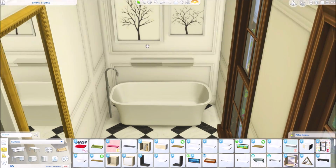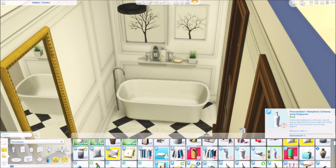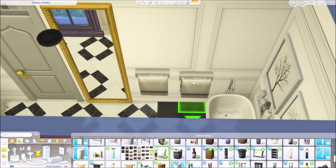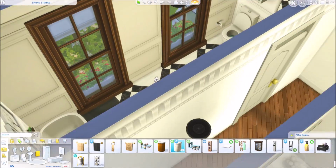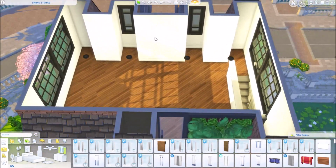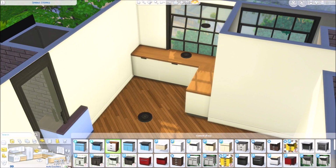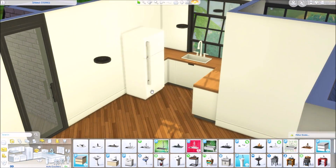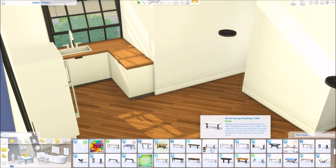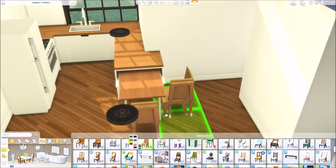But I put a bathtub in here instead, just in case you have a pet in this household, or possibly a toddler. I just thought having a bathtub would add a little variety, because I tend to do just showers in every bathroom that I make. But anyway, here we are on to the top floor finally, and it is going to be very, very simple. It's not going to be as eclectic and crazy as the bottom floors.